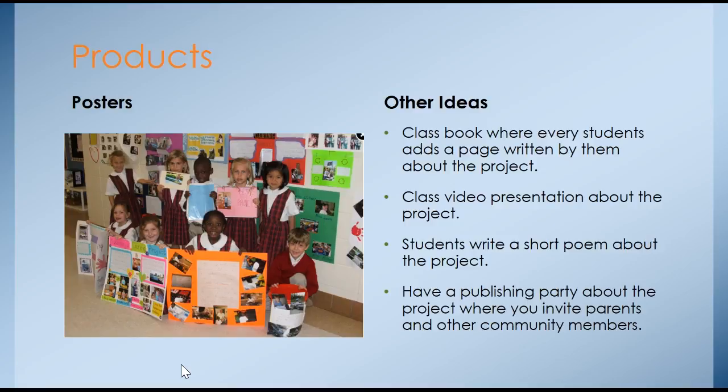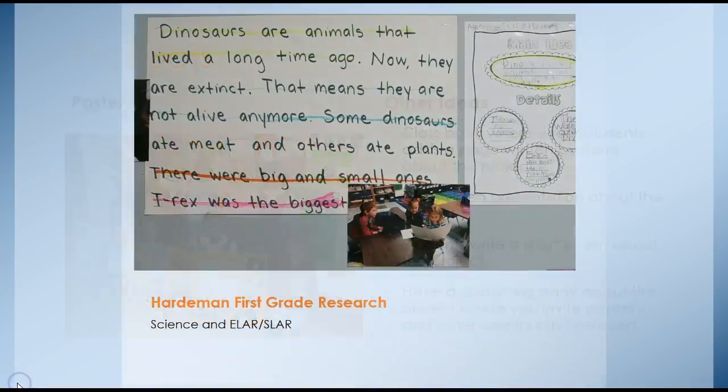They can do, like you see here, these guys have done some posters, but really writing about it, and then have a class book where every student adds a page written about the project, going through that whole process. Then maybe do a class video about the project, or even write a poem. And then once you have finished your learning project, service project, Dawn and I would love to come out and highlight what you've done. So, just really using all those.